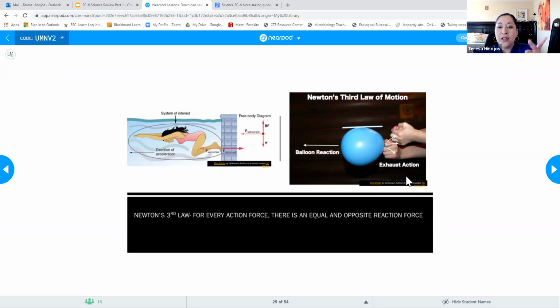So for those of you doing 4 through 8, you always have to know that there's going to be two forces. There's going to be those two vectors, which would be two arrows showing you those different forces that are happening. For EC-6, basically just knowing the concept. So for here, when she's pushing off on the wall, she's going to move in one direction in the water, but it's actually because the wall is pushing her. Okay, so that's why we want to think it's always two forces, one and the other.